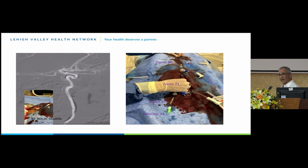I'm using a lot of this microwire, the Aristotle. This is a big wire in the neuro world. It's a 024, and it provides a lot of support. Remember, I'm trying to get a guide catheter into the brain, so I really want a beefy wire. I find that it's very torqueable, and also very atraumatic. So to me, this is a safe wire, but it really has a lot of support.